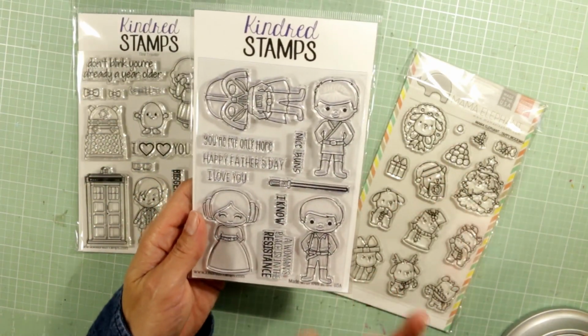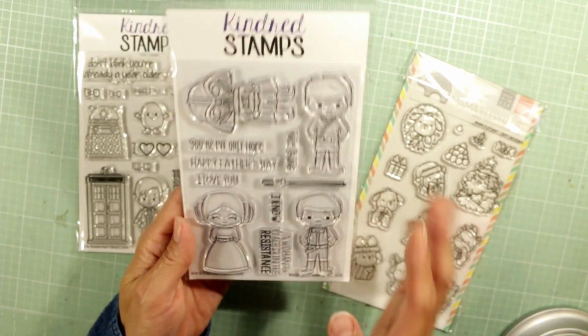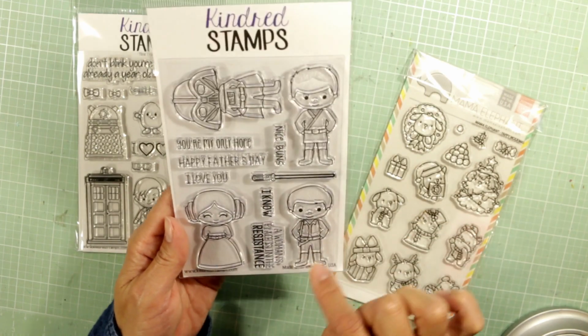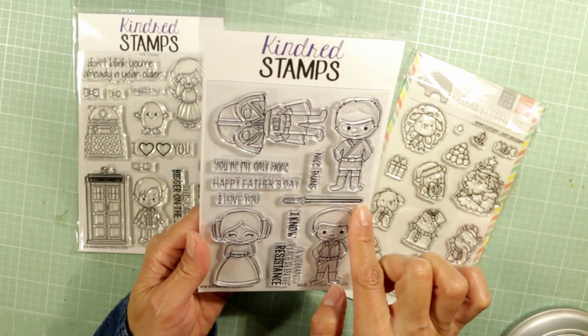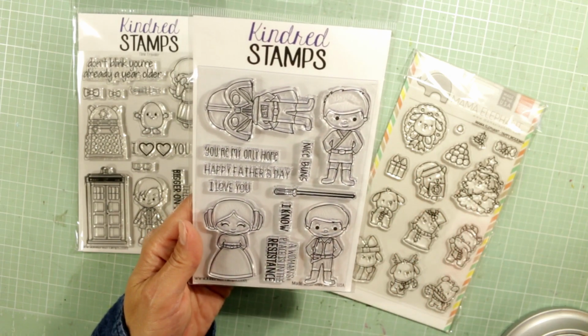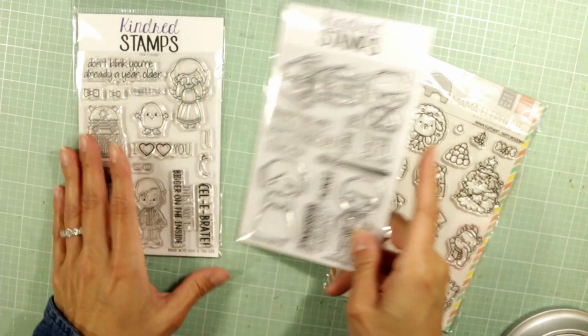Then there's also a series of stamp sets with kind of a Star Wars theme. This is kind of the original set. It's got Darth Vader, Princess Leia, Luke and Han Solo, and a lightsaber. Super, super cute. There is another set, but it was out of stock when I placed the order, so that's on my wish list for the next round.